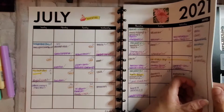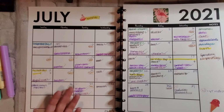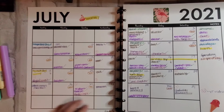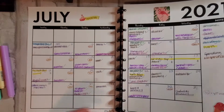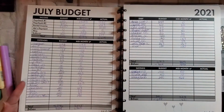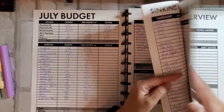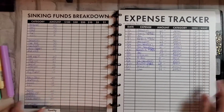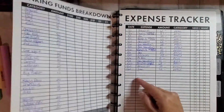I also have it on my Google Calendar, but I wanted it to also be here to remind me, in case I didn't look at my Google Calendar, that that's when I'm going to be releasing a video, or that's when I did release a video. Okay. Before I do that, let's just check to make sure my expense tracker is up to date, which I don't think it is.